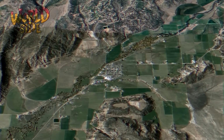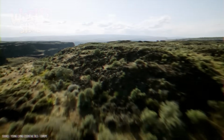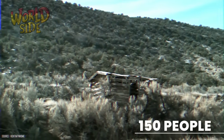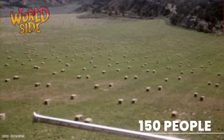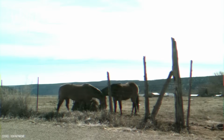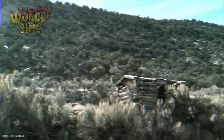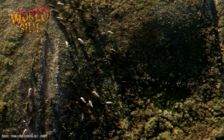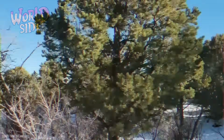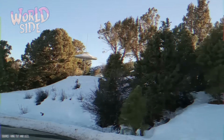Then there's Tabiona, tucked deep in Uinta Basin, a town that feels like it was placed in a snow globe and never shaken. With a population under 150, most residents here live off farming, fishing, and family traditions passed down for generations. In autumn, the mountains surrounding the town burst with color. Dirt roads become ancient hunting trails. And in winter, heavy snow isolates the community, shrinking the world down to just the people who call it home.